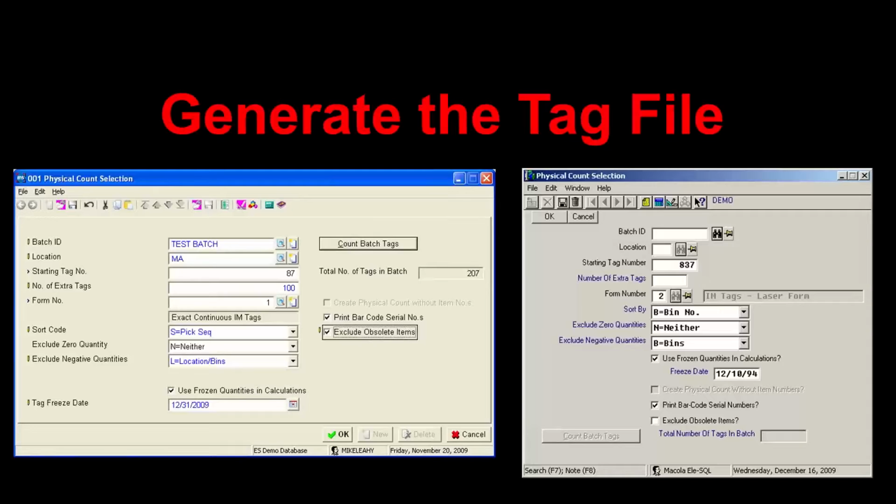What other people are doing is they are exporting it to Excel, and then they are handing out count sheets, and then people write down on the count sheets, and then they end up updating Excel, and then they want to import that Excel file. Instead of keying them in one by one, they want to import this Excel file. So if your company does that, we do have the technology to seamlessly import that tag file for you.